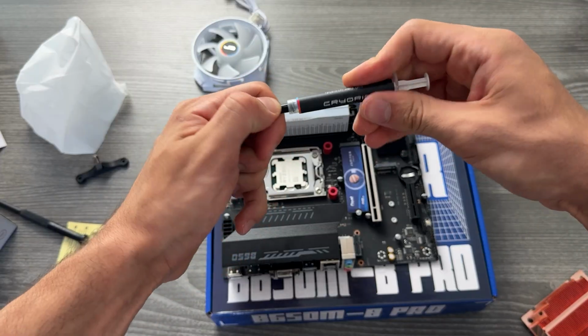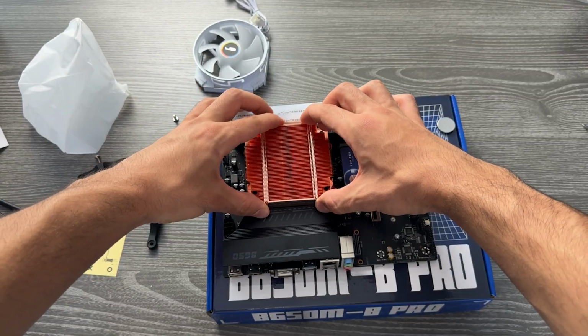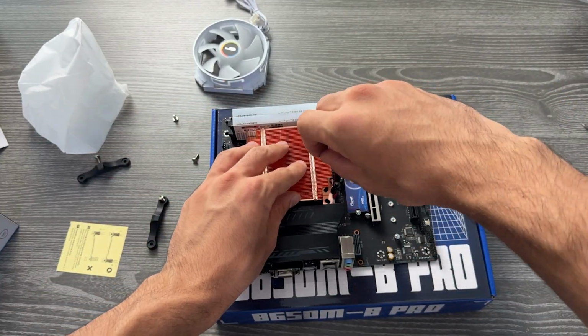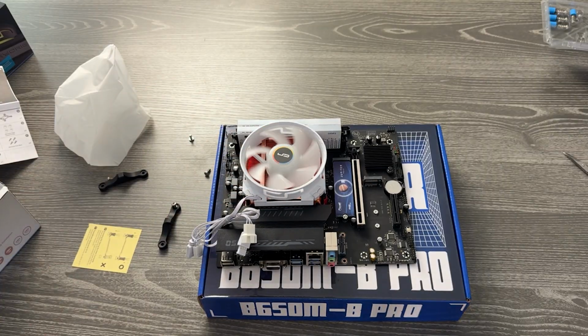But basically, the CU version is just fully copper plated on the back, and this one is just a slot-in cooler, takes 5 minutes to install, works on Intel, works on AMD. It is great. We also had the non-CU version to test, and it is fully recommended from me.